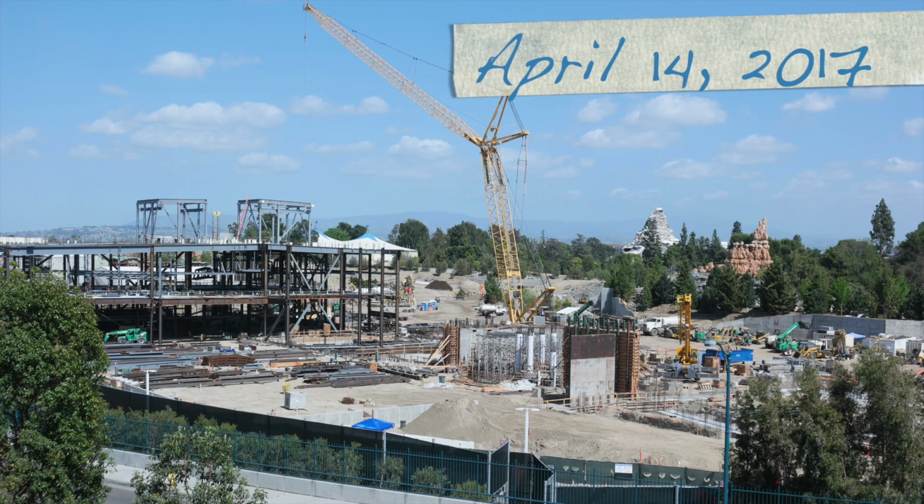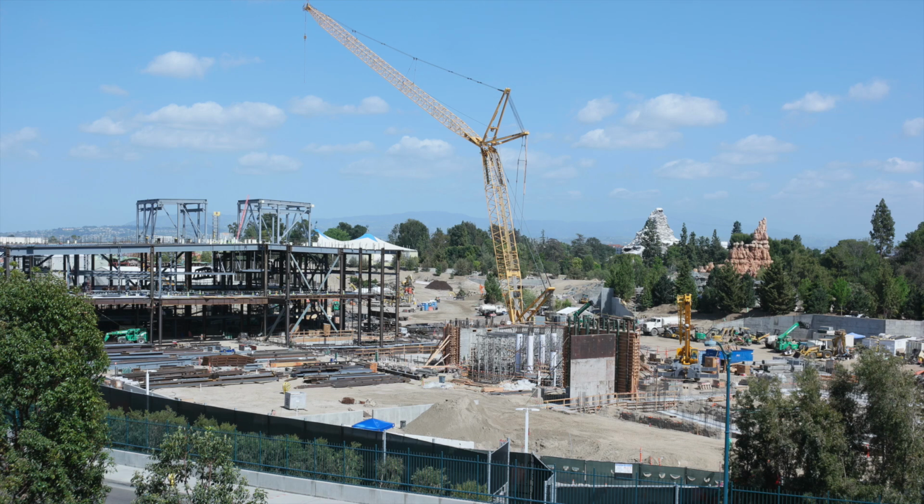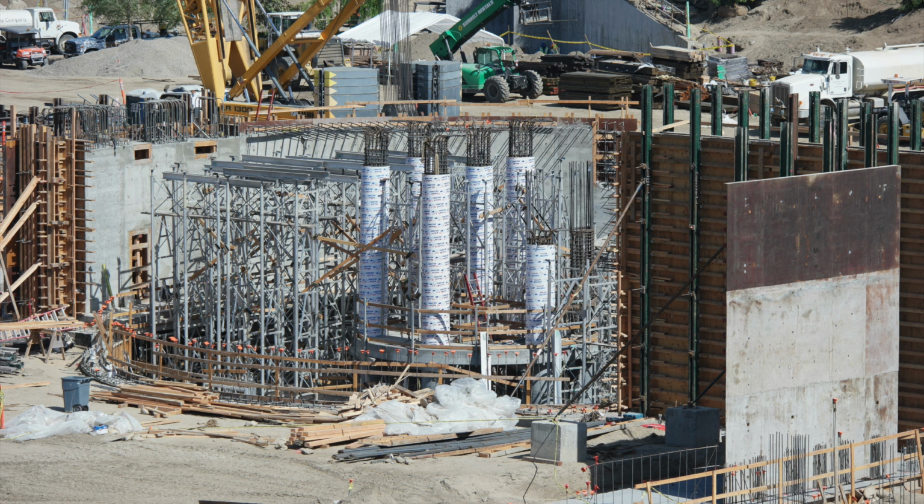Today's April 14th, 2017. First, we'll look at the cylindrical structure, or at least it used to look cylindrical. With all the formwork surrounding the structure, it's hard to see the actual shape of it now.